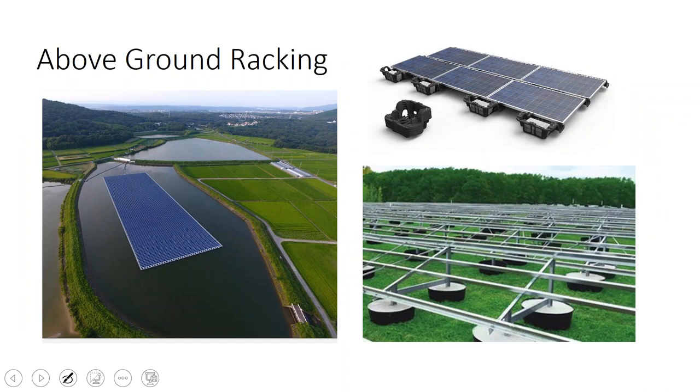We talked about above ground racking. Floating solar is now coming to market. It's really good for wastewater and stormwater retention ponds. It inhibits algae bloom, it's free real estate, and it inhibits evaporation. So there's a lot of win-wins for municipalities to install floating solar on their municipal water retention ponds.